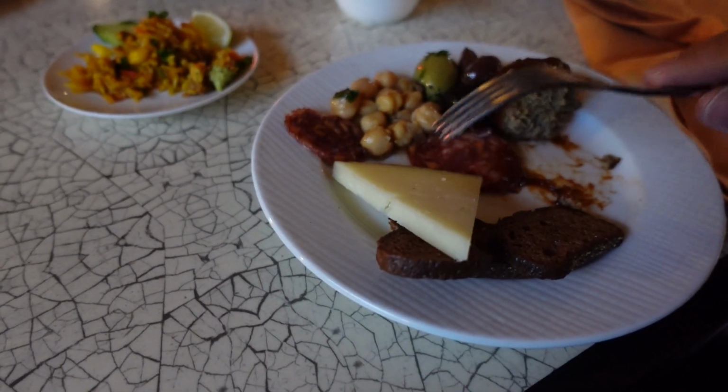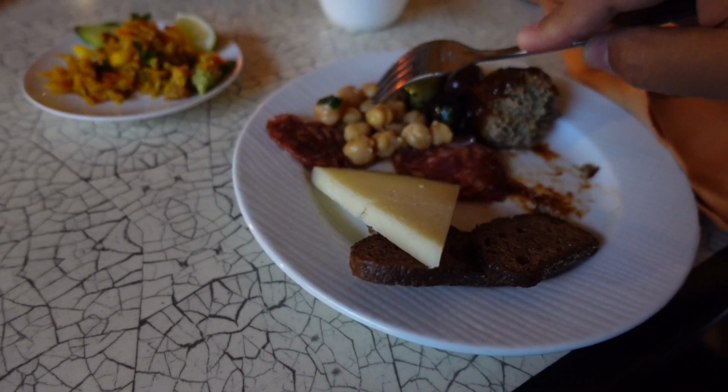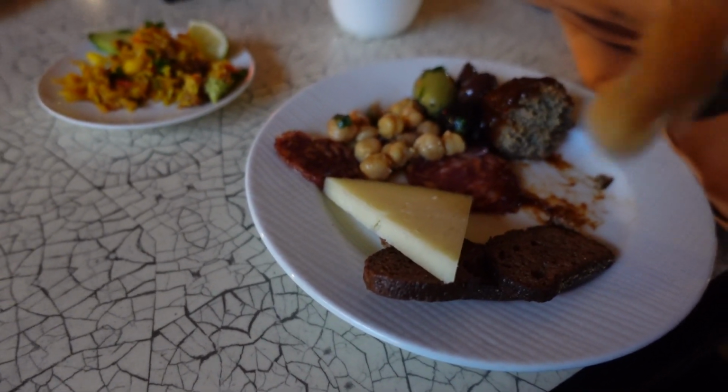Now the charcuterie items here, like the cheese and the salami, are pretty traditional, what you would expect. But I'm going to try some of these chickpeas. They're citrus marinated, so let's see how this tastes. The citrus definitely stands out. I'm a fan of hummus, and I like chickpeas. It's got a very zesty taste. Not spicy, but definitely citrusy, like lemon or lime or a mixture of both. Really, really good.